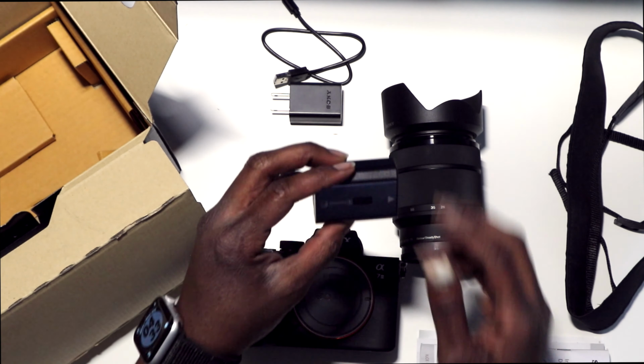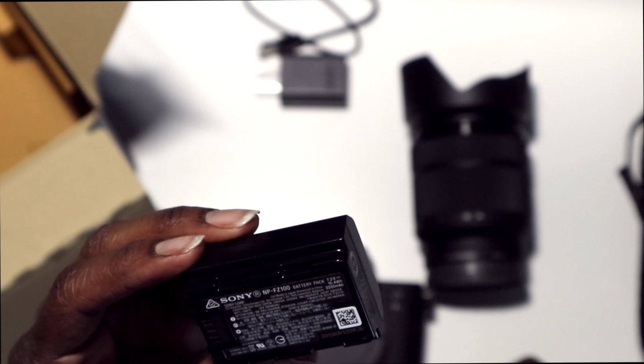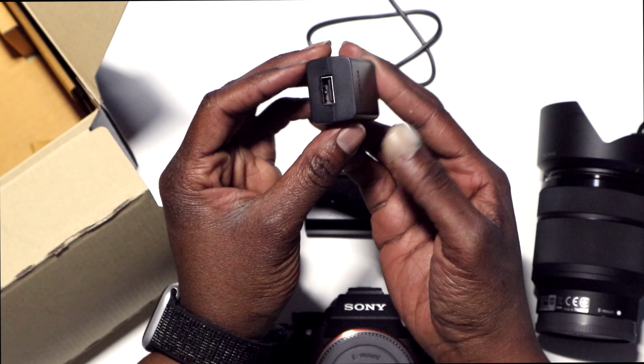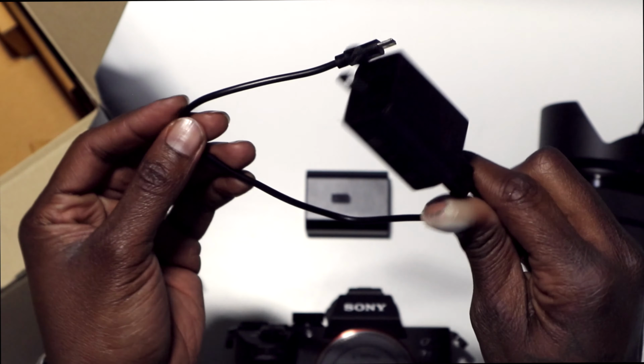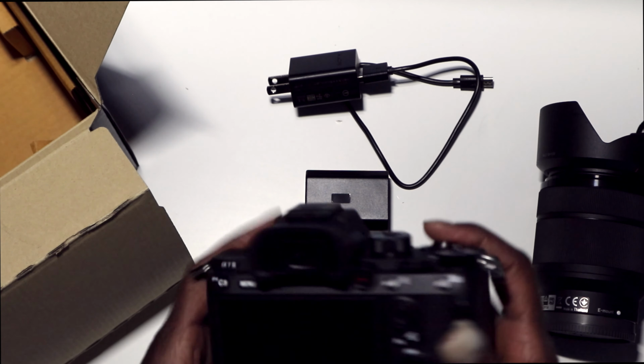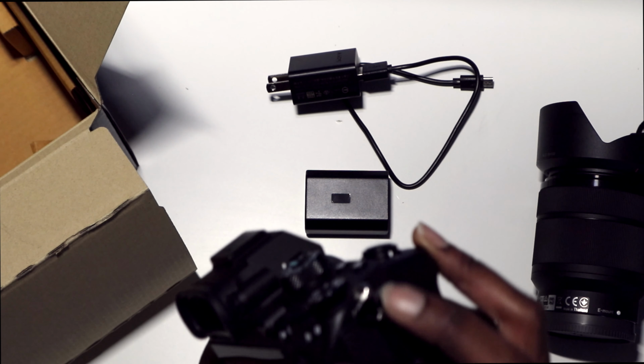Other than that, it comes with a battery. It's the NP-FZ100 battery pack. Next up, there's just a simple power adapter and a USB cable, and this allows you to charge up the battery internally inside of the camera. So that's it for the contents of the package. You can look at the camera a little bit more.